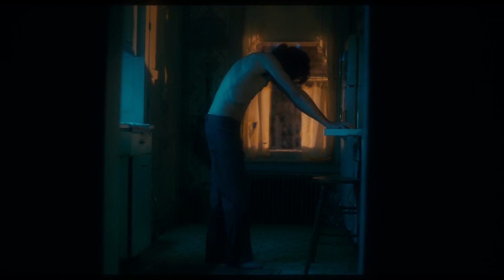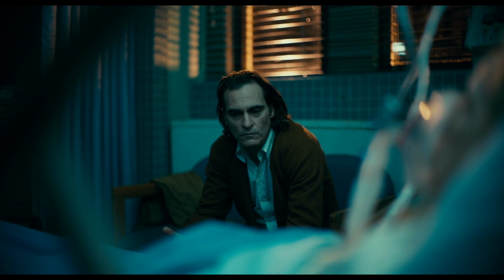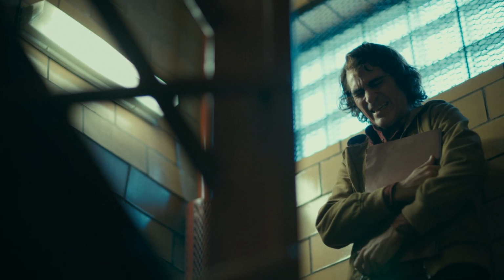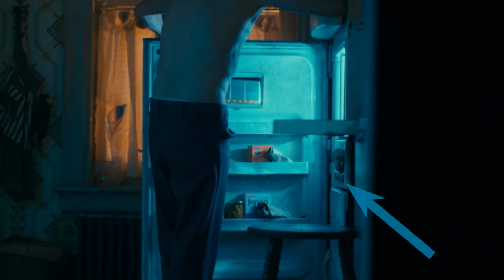Eventually, the external pressure breaks our main character and leads us to this scene, which I truly love. At this point in the movie, Arthur's already lost his job, his mom got into the hospital, and Thomas Wayne not just refused to accept Arthur, but revealed the potential truth about him and his mother. It seems as if all the remaining yellow colors, Arthur's remaining sources of power, are leaving the room, while his own apartment fills up with saturated blue.